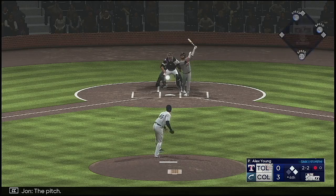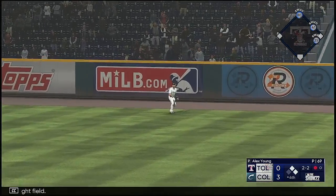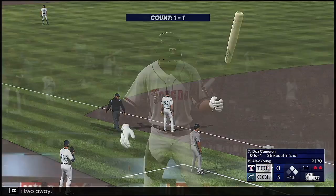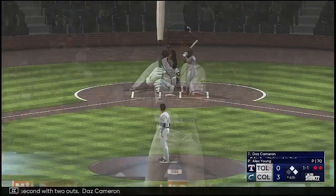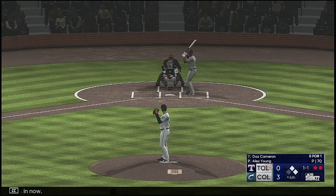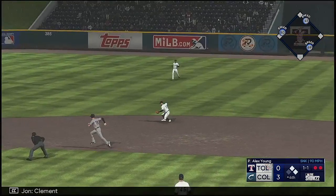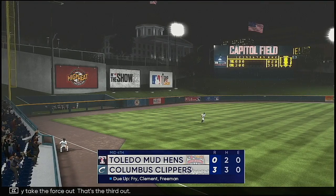The pitch. High fly ball, right field. Brooks brings it in, and there's two away. So first and second with two outs. Daz Cameron digs in now. On the ground, right side. Clement over to pick it up. They take the force out. That's the third out.